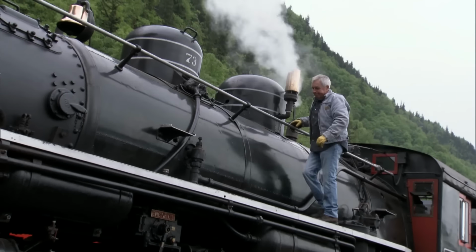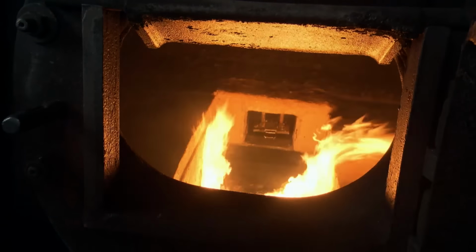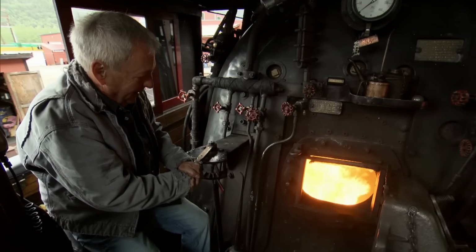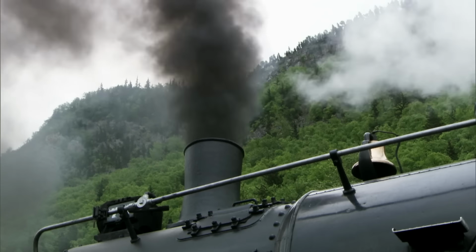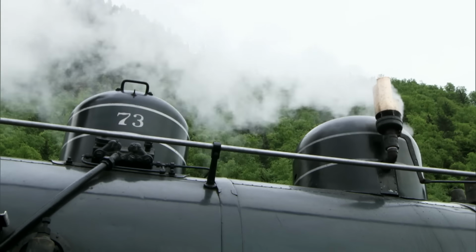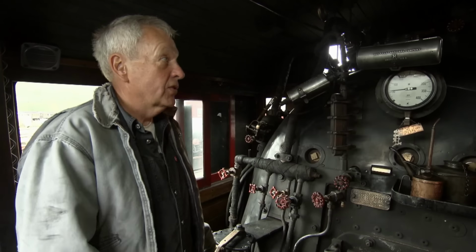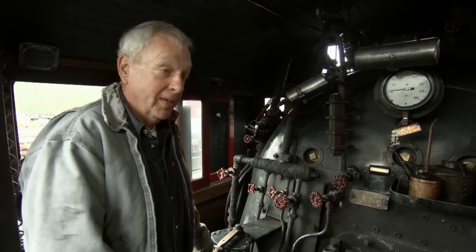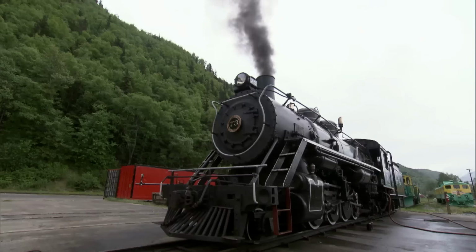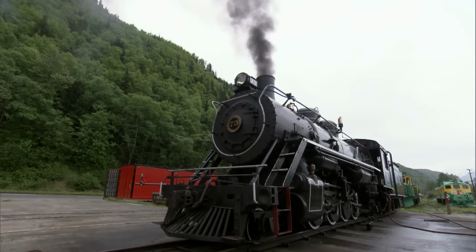Back down at the rail yard, the steam engine is coming alive, firing up for that first critical test run of the season. The black smoke comes from oil. The white stuff is steam. We now have 50 pounds of steam pressure on, so we're going to cut the air supply off from the locomotive and switch it over to steam so it'll be on its own. At this stage, the steam engine no longer needs help from the diesel-electric locomotive.